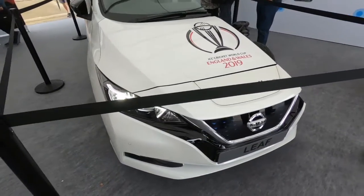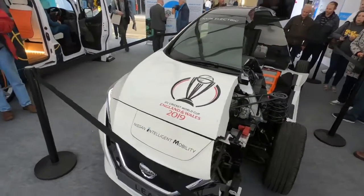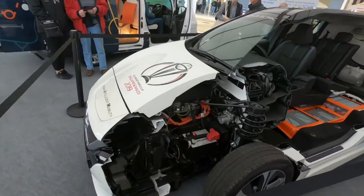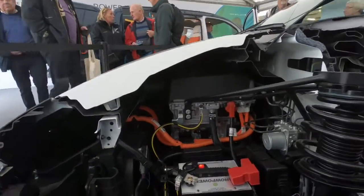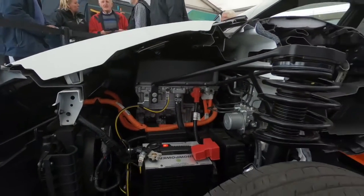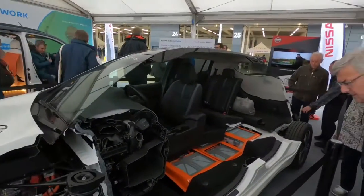Nissan had gone for a different approach and had a chopped in half Leaf showing the internals of how it operates. This is pretty cool for me given what my current project is, putting the Leaf into the Porsche. So I had a good look around this just to see how they put it all together.